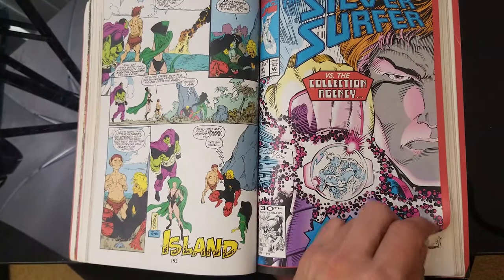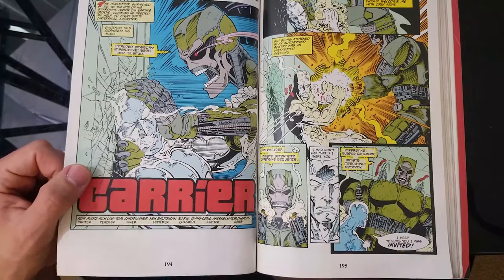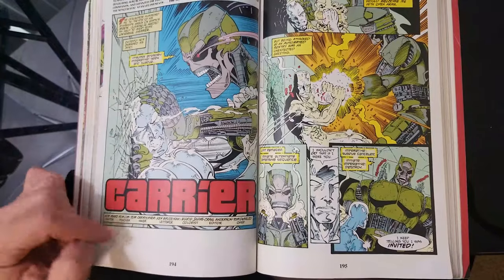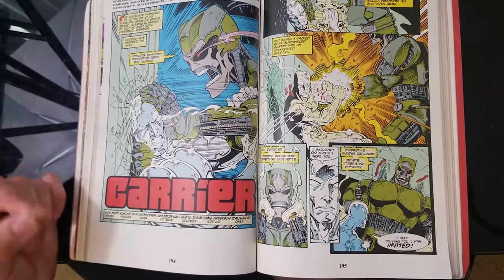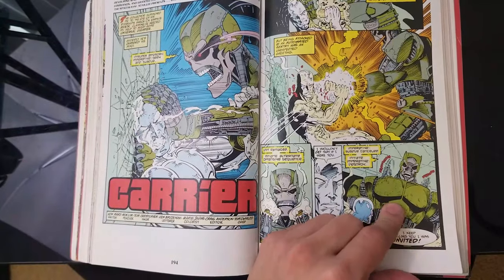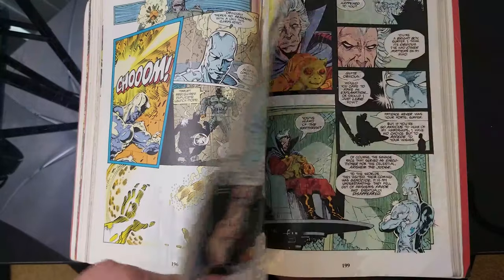So they jump back to Silver Surfer here. Back to Ron Marz, he's running Silver Surfer now. And then you have Ron Lim. Ron Lim is the guy who did the Infinity Gauntlet drawings and did a lot of Silver Surfer. And they have him on Silver Surfer drawing. Amazing art. What's going on?